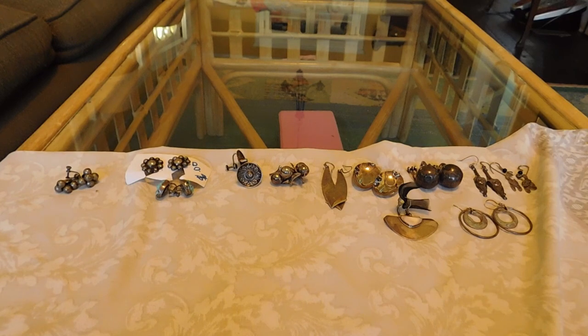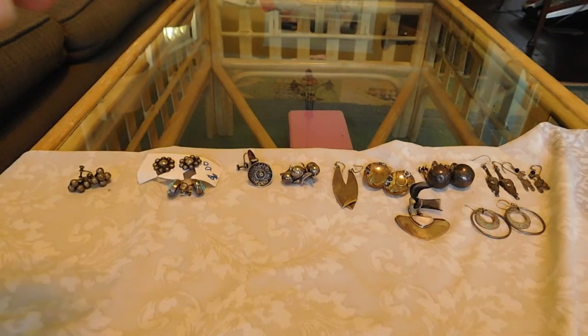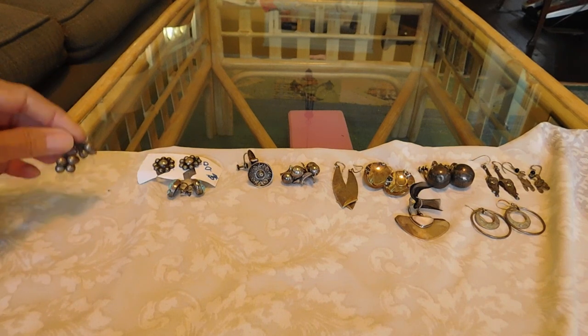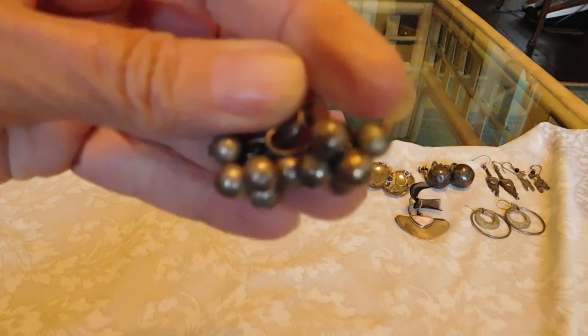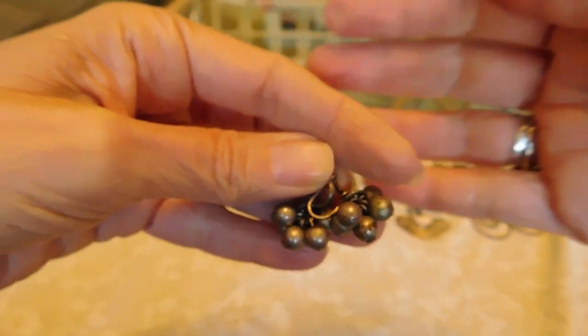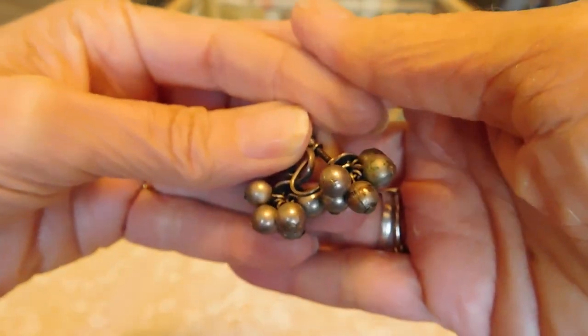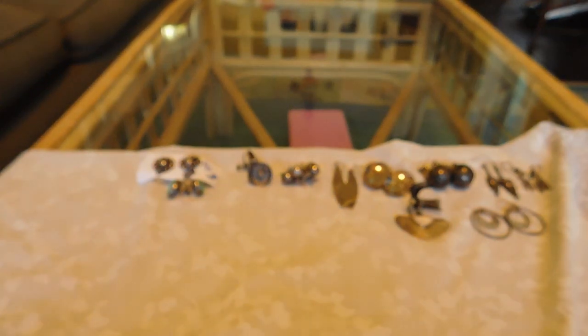Oh, I can't quite read it. It's too tiny. But I'll be able to with it. Okay. There's another pair. Very similar, but a little bit less extravagant. And these ones are... I don't see any, oh, okay, they're marked on the stem, sterling.